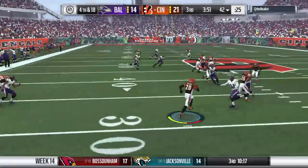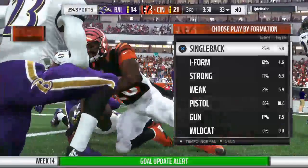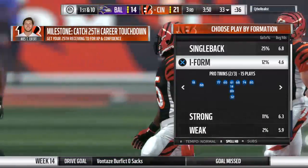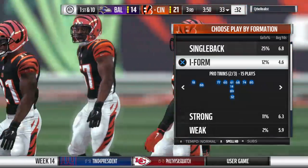Pulled in at the 24. Just a 30-yard punt that time. And the Bengals take possession. So here are the Bengals now as they get their first possession of this second half. They have the lead here.